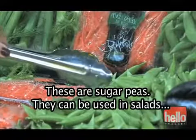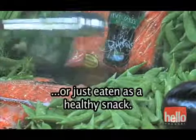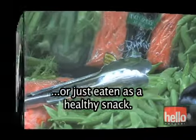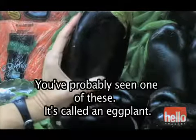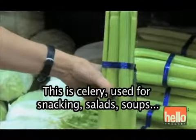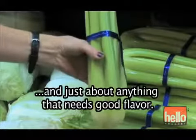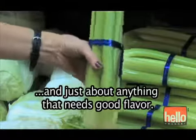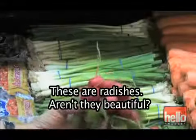These are sugar peas. They can be used in salads, made as a vegetable, or just eaten as a healthy snack. You've probably seen one of these. It's called an eggplant. This is celery, used for snacking, salads, soups, and just about anything that needs good flavor. This is celery. These are radishes.